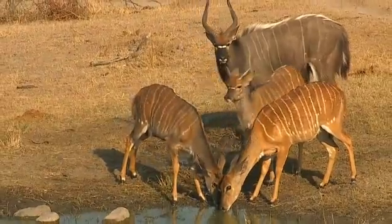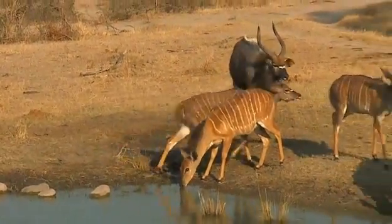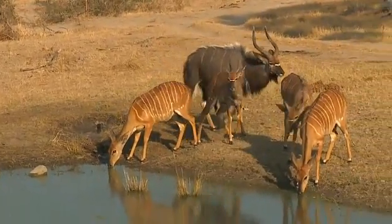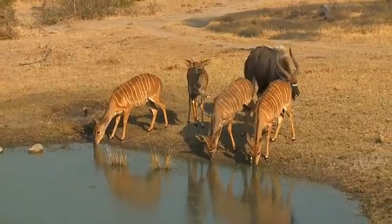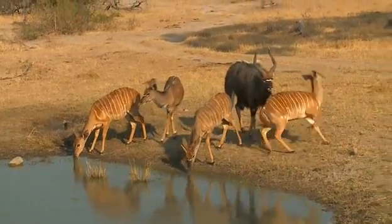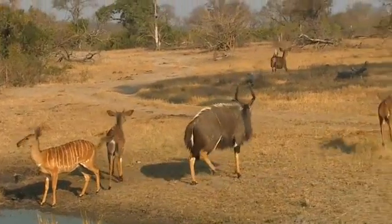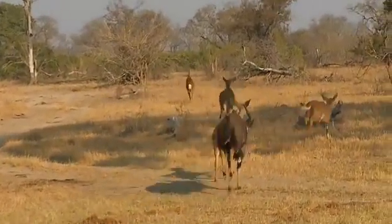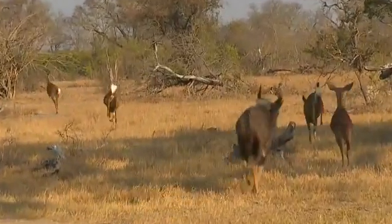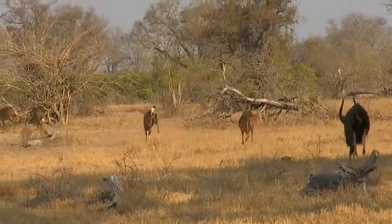So Nyala are non-territorial animals. They will stay in sort of home ranges, but they're very loose, and you'll often find mixed groups of males and females and multiple males together. You can see, there we go. That's why I said I think he's more interested in the ladies. Oh, off she goes. I think that was him harassing her that got her to run away.